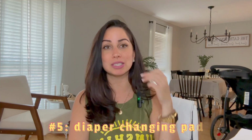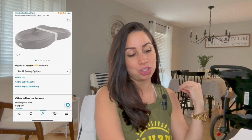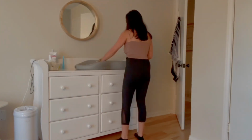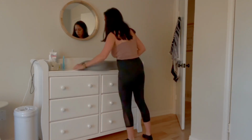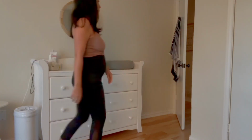Number 5. And this is kind of a splurge purchase if you're going to do it, but I highly recommend it because it will save you time, and it just makes an unpleasant experience a little bit more pleasant. And that is the Keekaroo peanut changer, where you change your baby's diapers. I'm sure you guys have seen everybody and their mother have this. But it is pricey. I think it's going for like $200 right now, which is no joke. But I will say it's worth every penny.